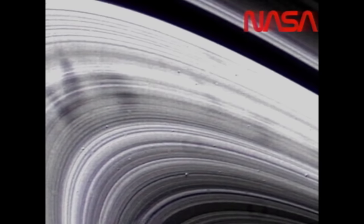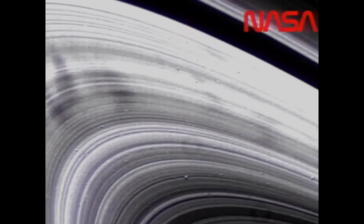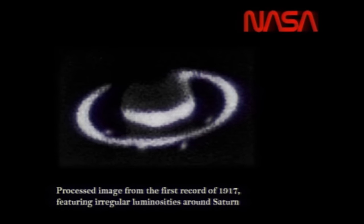Another perplexity has been the observation of one ring arm while another could not be detected, and systematically so, as if they changed their angle around the planet. Bright points continued to be reported by keen observers in the 19th century. Once again, Saturn's satellites had to be ruled out since none could be located nearby.